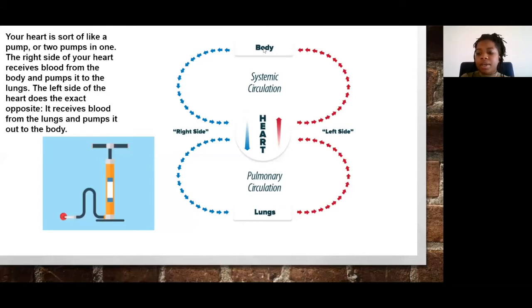Why do they compare the heart with a pump? So, for example, we have this pump here pumping air. The heart pumps blood. So a pump pumps air, but the heart pumps blood. So it does the same action, just with different substances.